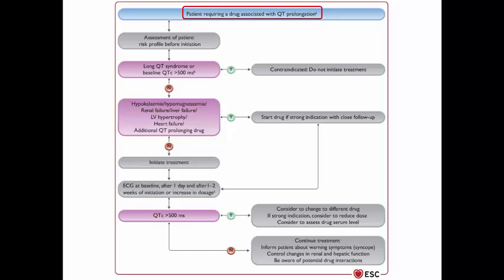If we are going to prescribe a medication that is QT prolonging, we also need to assess the patient's risk profile. If there is long QT syndrome or baseline corrected QT interval more than 500, do not initiate this medication. But if there is hypokalemia or hypomagnesemia, renal or liver failure, LV hypertrophy, heart failure, or the patient is taking another QT prolonging drug, even a non-cardiac drug, in this case you are going to start the medication only if there is a strong indication with close follow-up.